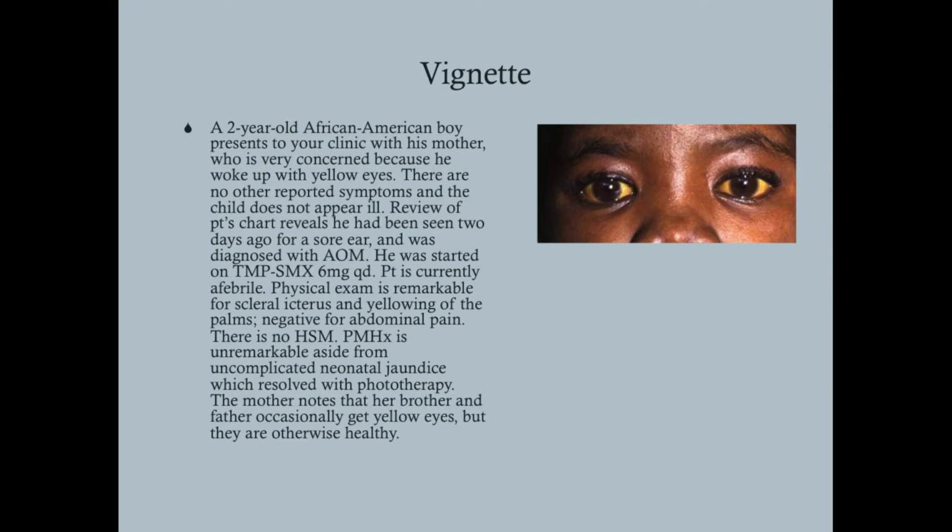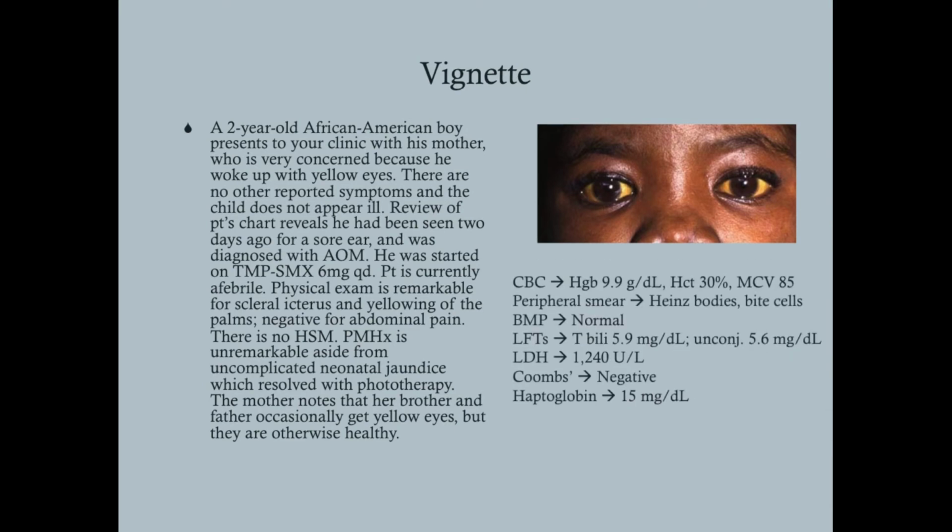What does this mean? Well, if we said that this was a 63-year-old alcoholic who comes to you and he's yellow, that would be a totally different story. But when you have an otherwise healthy, jaundiced person, our first thought is going to be hemolytic anemia. So we'll get our labs, and our CBC comes back with a mild anemia, 9.9. I would say something in the mid-10s would kind of be the lower limit of normal for a child. 9.9 is a mild anemia.